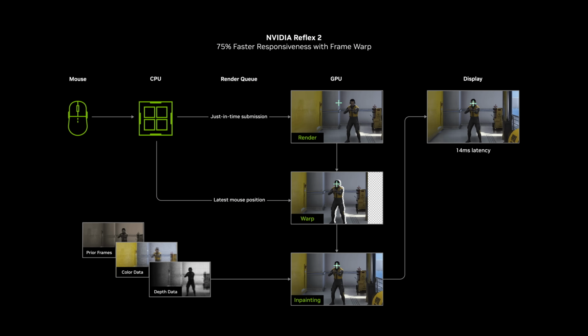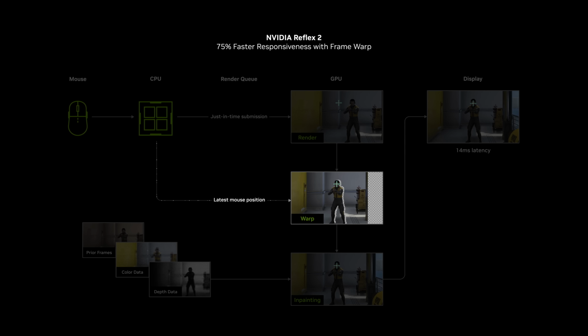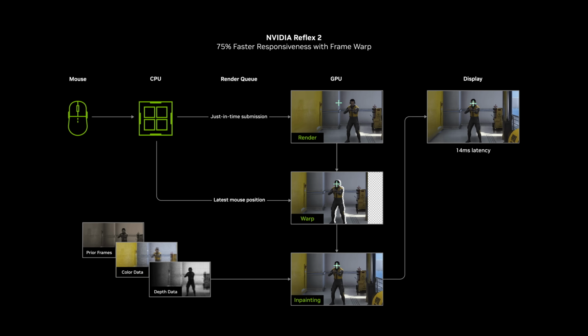What we're doing is actually rendering the scene in the normal way, but then right before we go to finalize the image, we're going to sample the camera position again to see if during the time when the GPU has been rendering that frame, the user has moved the camera. And if that happens, then we're going to warp the image to the new camera position.